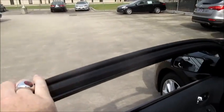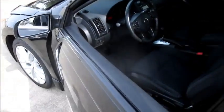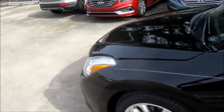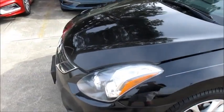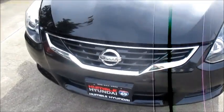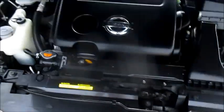And of course, when you shut the door, this having the intelligent key access, you can hear that nice little series of beeps to let you know, hey, the key fob's left the vehicle, I need it back in me. Well, don't worry, Altima, we'll put it back in here in just a second. But let's go ahead and take a look under your skin.